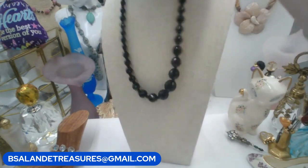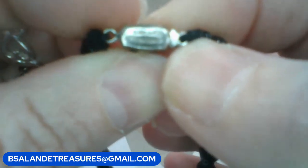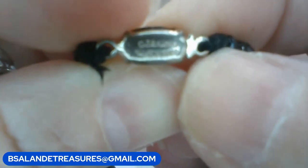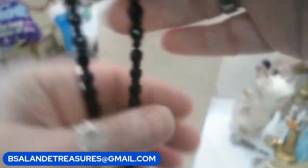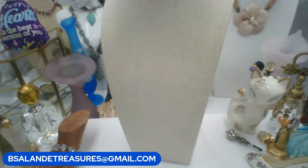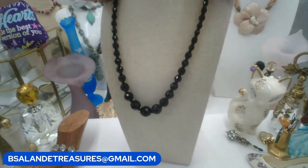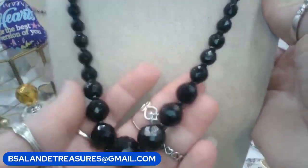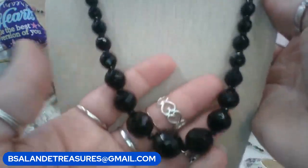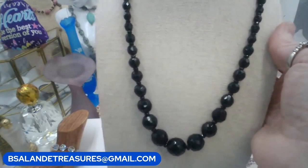Okay, so next up we have a jet glass necklace. This one is marked Czechoslovakia on the clasp there. So the keyword will be Czech, C-Z-E-C-H. Let me get you a quick measurement on this one. It is graduated, so the jet glass beads are graduated, larger as they go down to the bottom. It's about a 20-inch, and that is a slide-in clasp, really nice clasp. And this one is $12 buy it now, for the Czech. Really beautiful jet glass. Very shimmery.